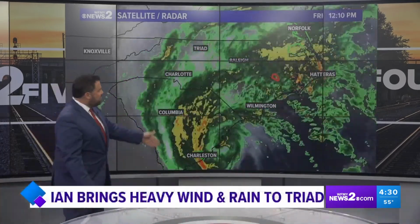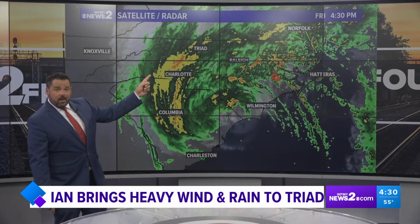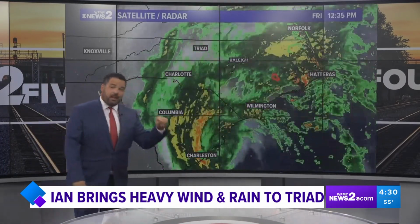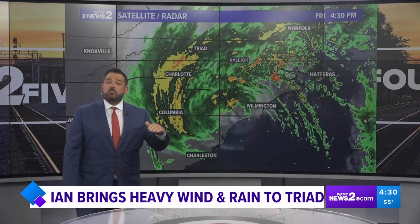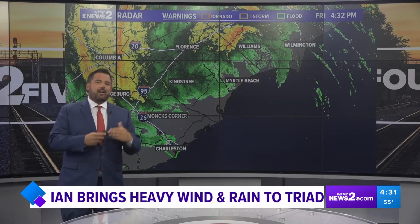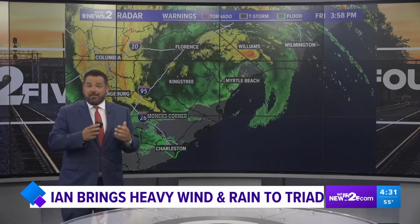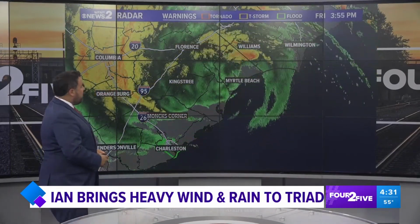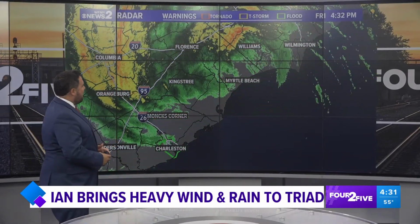So you see the big swirling area, the Triad. We are up there at the top of your screen. The coast is down there, and now that swirl is the center, and it's moved onshore. So this is the second phase, and we're going to see those higher winds, which are at the center, and the heavier rain at the center, move our way. It's already been getting a little bit more gusty, let's say, in our area recently.